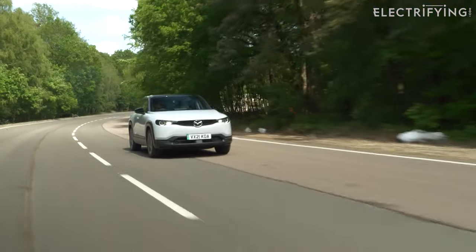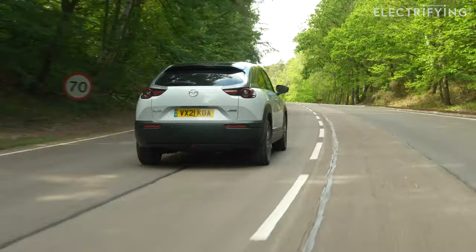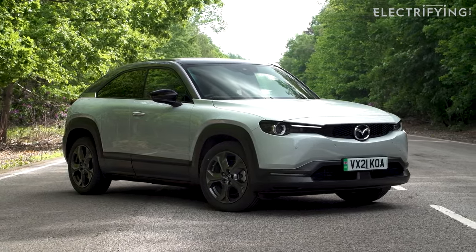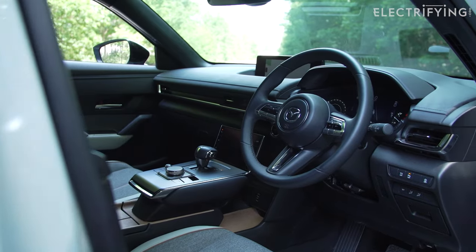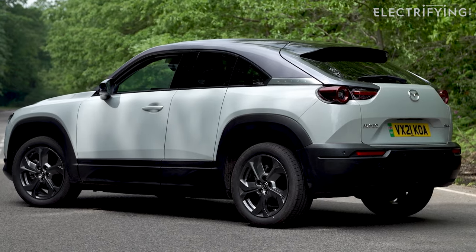Doesn't charge very quickly. The range isn't great, but I kind of see some people who might go, I want a small SUV. I like being up high. I don't drive that far. I like the way it looks. I like the way it drives. But it was always a little bit pricey. Yeah. Now, the thing is, it's now gone down.